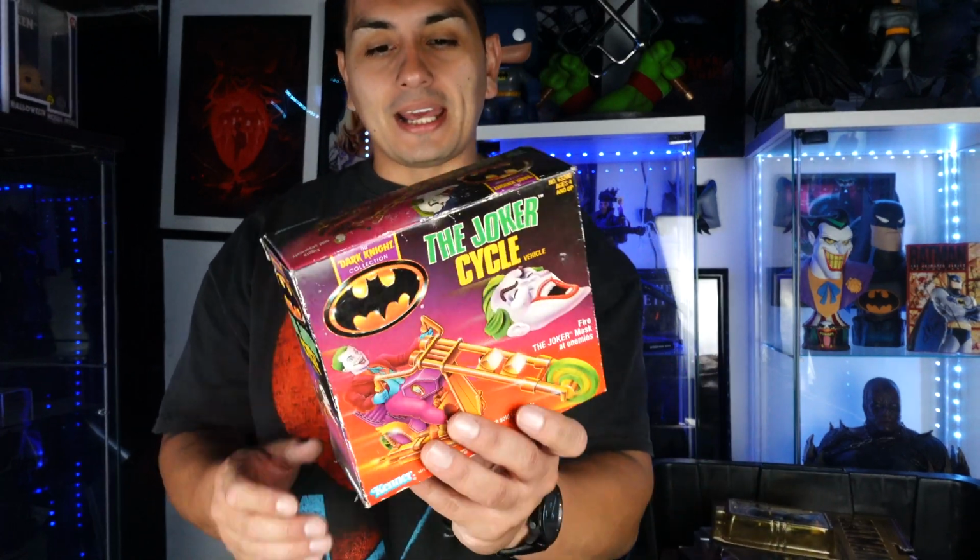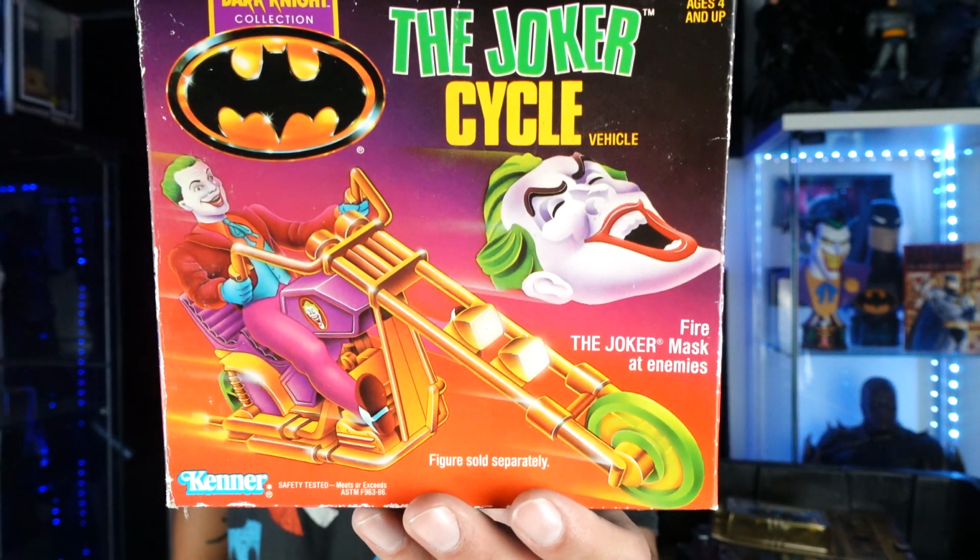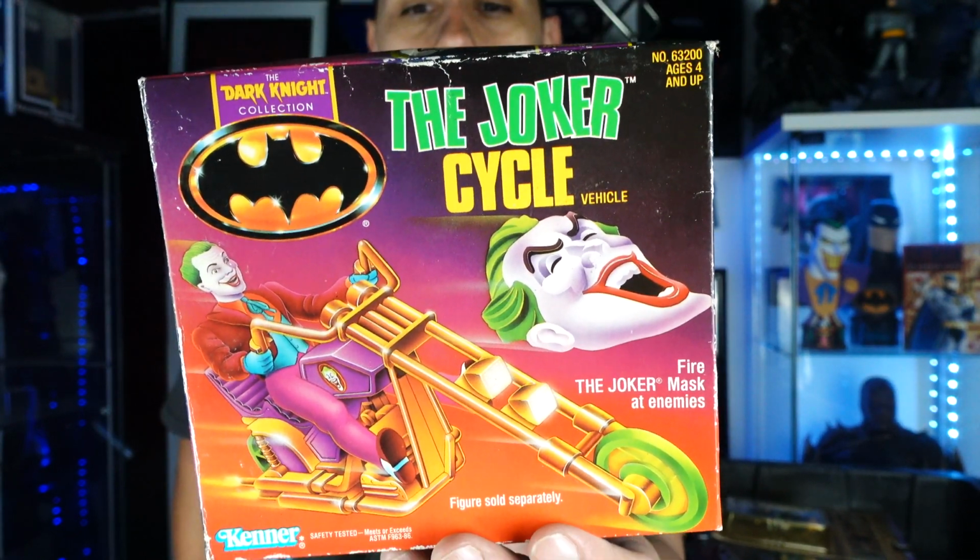Another vehicle that I have from the Dark Knight collection. Now, if you guys follow the channel, you guys know I went to a comic shop and I got this bad boy fully complete for $5. It was in a $5 bin, and that is the Joker Cycle.